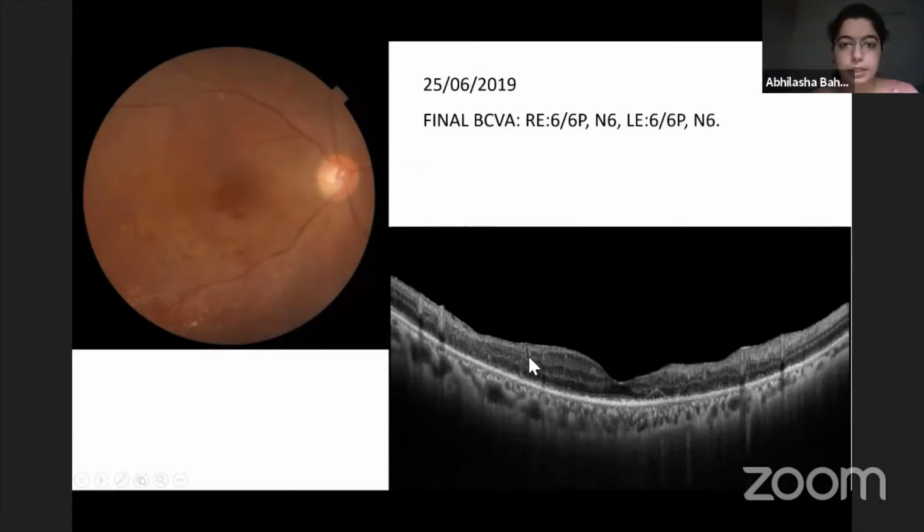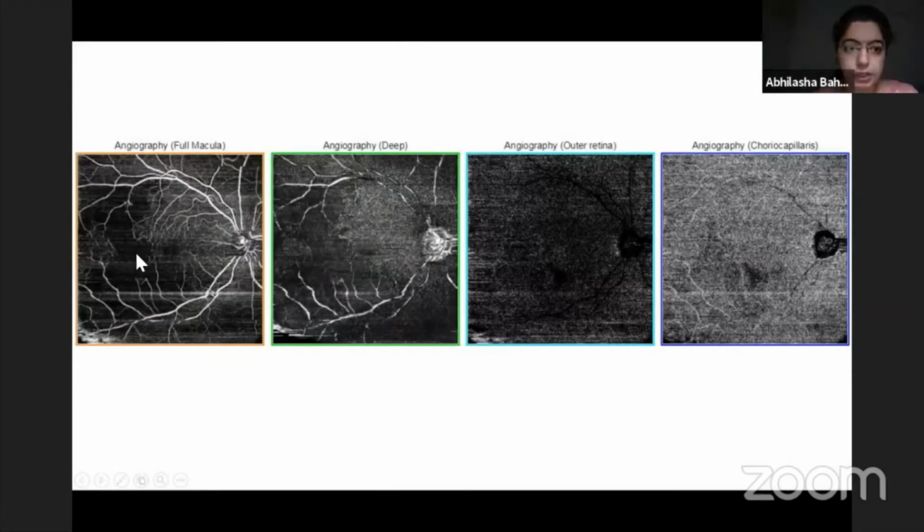This is the OCT angiography picture again. Here you see capillary non-perfusion again in the superficial and deep plexus. And this area that you're seeing is an apparent flow void because of signal loss in the outer layers.